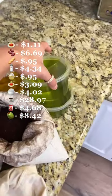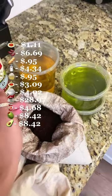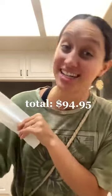Also got 2 things of olive oil and 1 thing of avocado oil. And I take these containers in every time to refill. These are all the groceries that I was able to get today. And I spent a whopping $94.95.